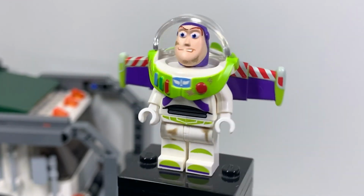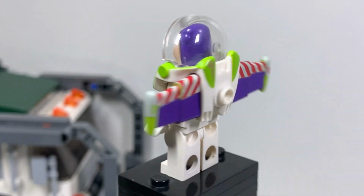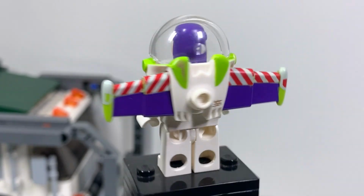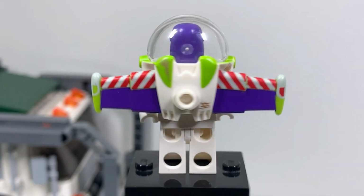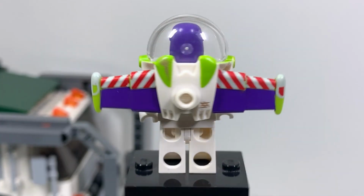The difference is now this guy comes with his own printing. Buzz here features some dirt marks and scuffs and the like, which make him fit right in with the final act of the film, taking place entirely in a trash compactor. Buzz here features many special elements like his visor and wings and armor piece, all of which are removable.